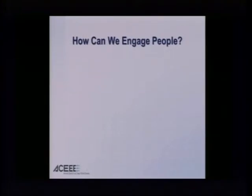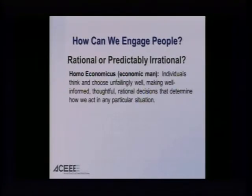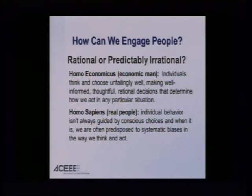But then how can we engage people? We need to start with the idea, are we talking about rational or predictably irrational people? Dan Ariely had a very interesting book out, Predictably Irrational. And we talk about Homo economicus, economic man, individuals who think and choose unfailingly well, we assume, in most of our program designs, making very well-informed decisions, very thoughtful, rational ways of understanding how they might act in a particular situation. That's what most program designs are built for right now, what we call this Homo economicus. But we want to think about Homo sapiens, real people.